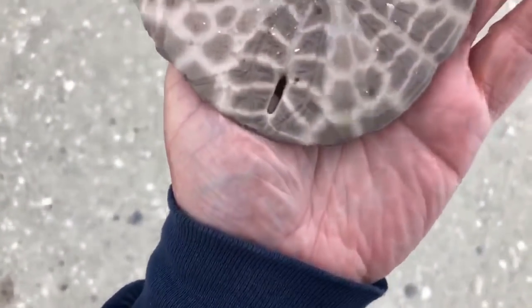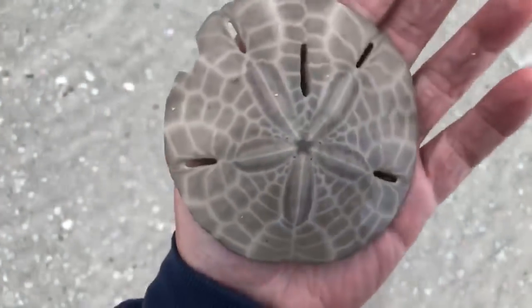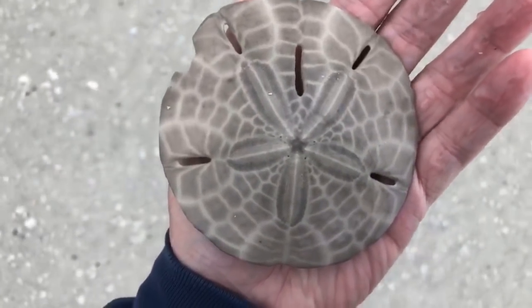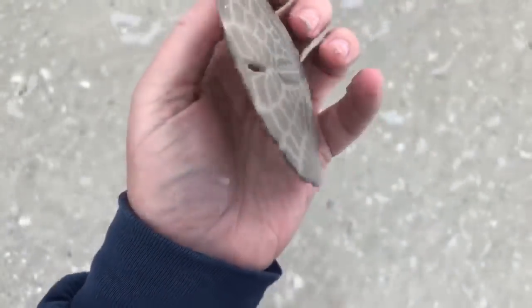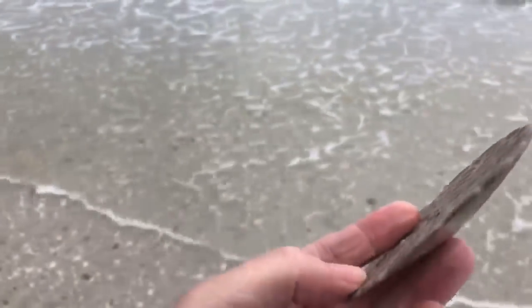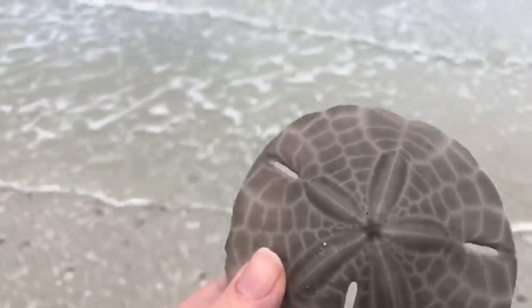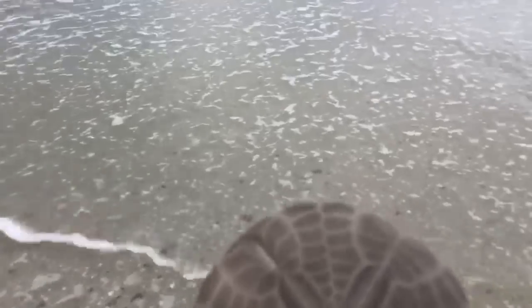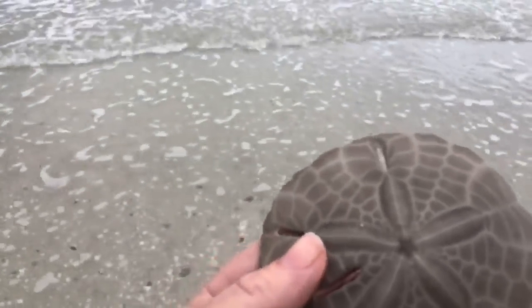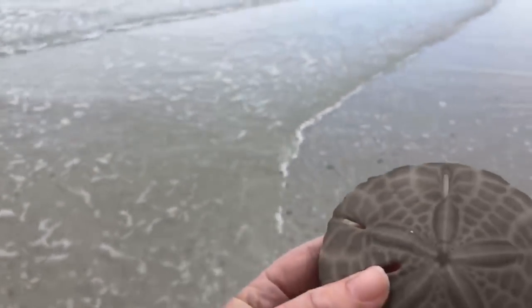Well, that's a neat look. The back of that sand dollar is so cool. It just came washing up at my feet as I was walking along. I'm just going to leave it here for somebody else to pick up. It's a little hard for me to carry these. They're really fragile. I don't want to put it in my pocket. It'll break. I'm just going to leave it out here for somebody else.